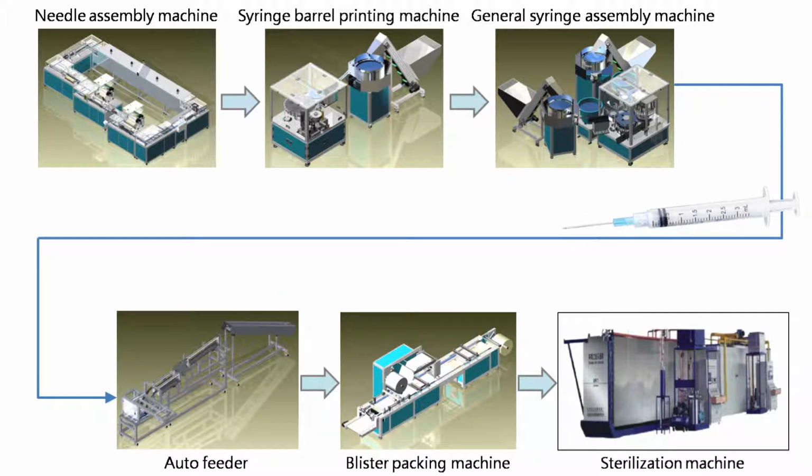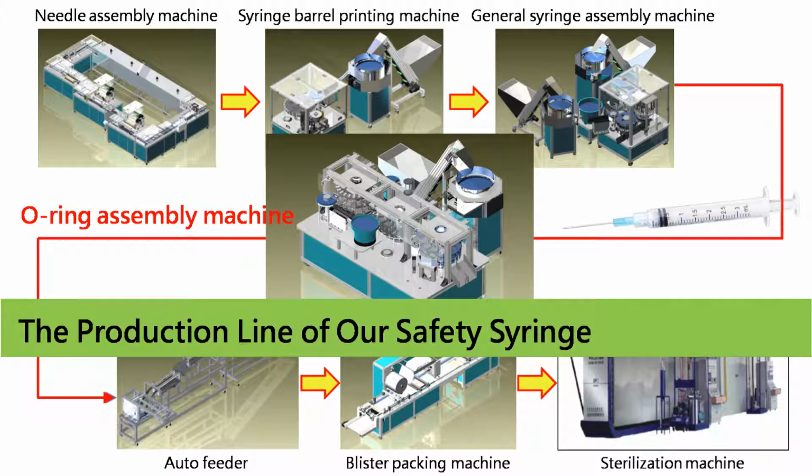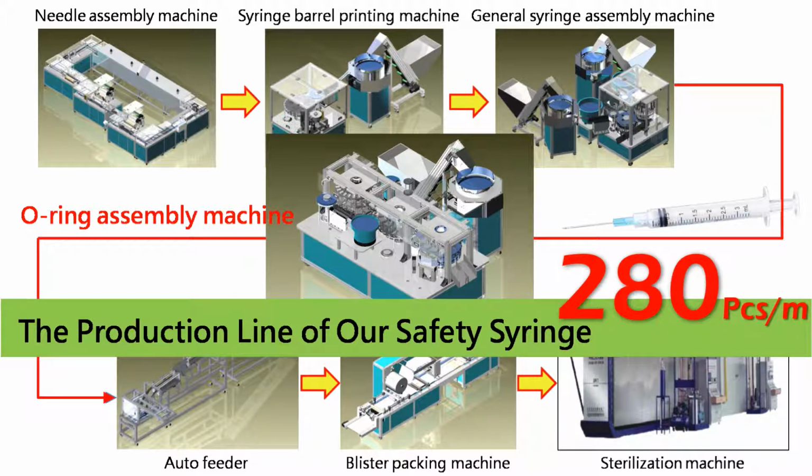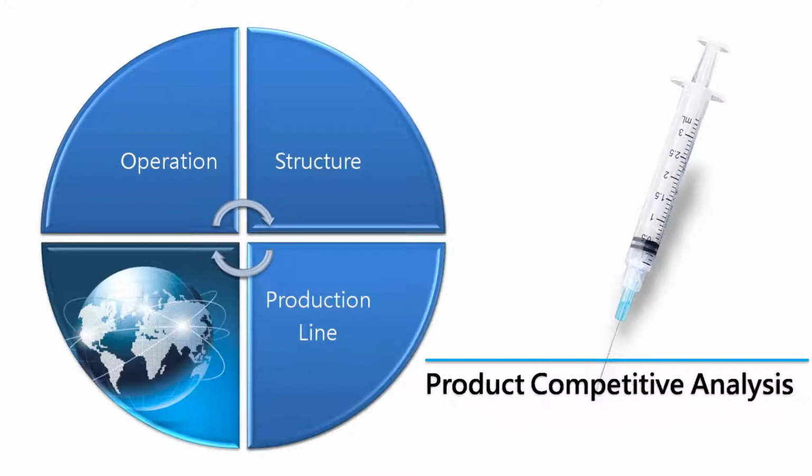But, because of our unique design, Uniqsafe safety syringe can skip the tedious R&D process and achieve mass production simply by modifying the manufacturing equipment of the traditional syringe. In addition, with our patented O-ring assembly machine, our production line is fully automatic and generates production capacity of 280 pieces per minute, about 100 million safety syringes annually. It is very much faster than the traditional syringe, not to mention other competitors, which makes Uniqsafe safety syringe very competitive in the market. Last but not least, the market.